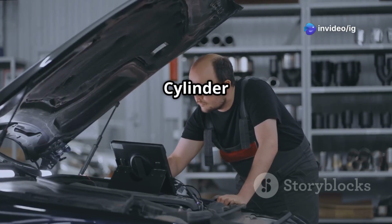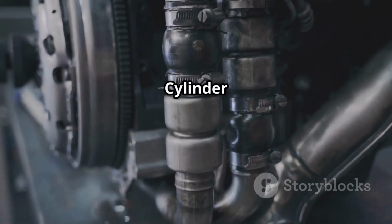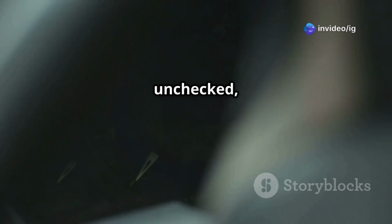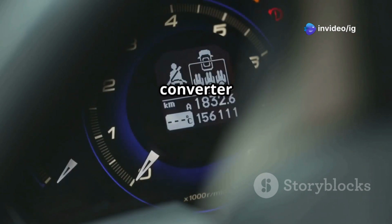P0292 stands for Cylinder 12 Injector Circuit High. This means that the fuel injector for cylinder 12 is receiving higher than normal voltage, which can cause excessive fuel delivery to the cylinder. If left unchecked, this can lead to engine flooding, poor performance, and even catalytic converter damage.